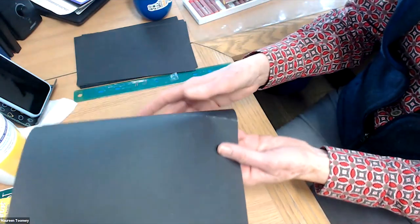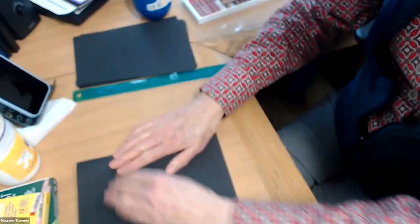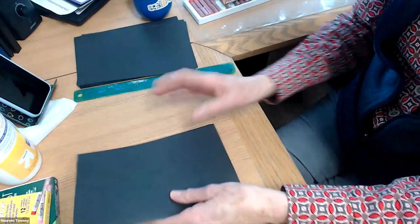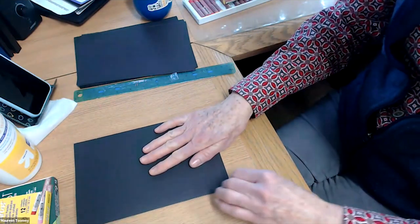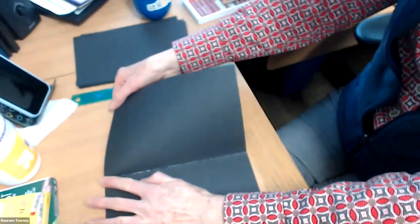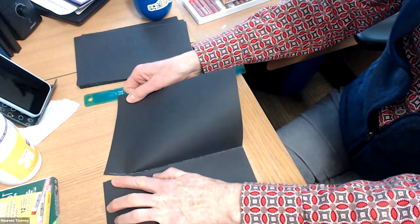I'll open it up. You can see I hit it just right on that white line. I'll score it again, and I'm coming back and folding it in half again. This is just to get the paper cut in half. Then you can start to rip it carefully by holding your index finger along that fold line.